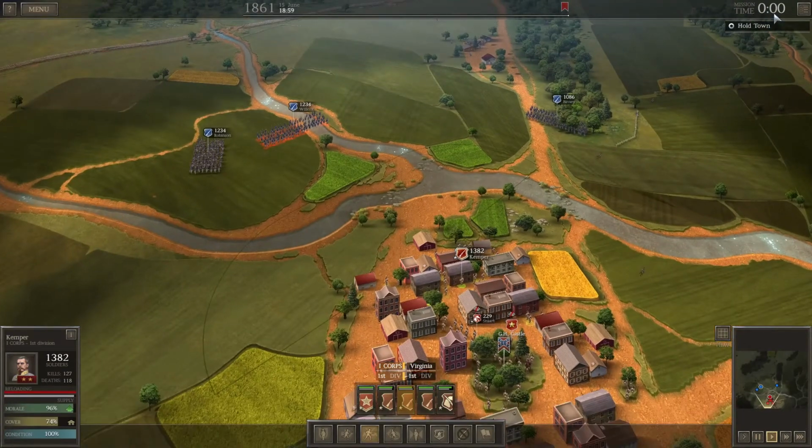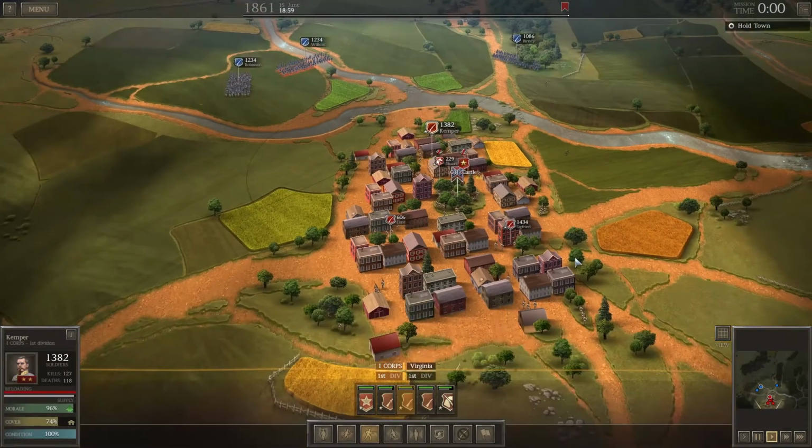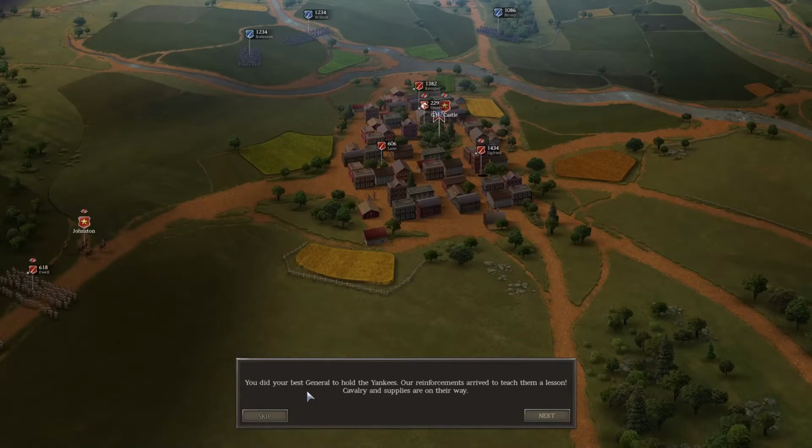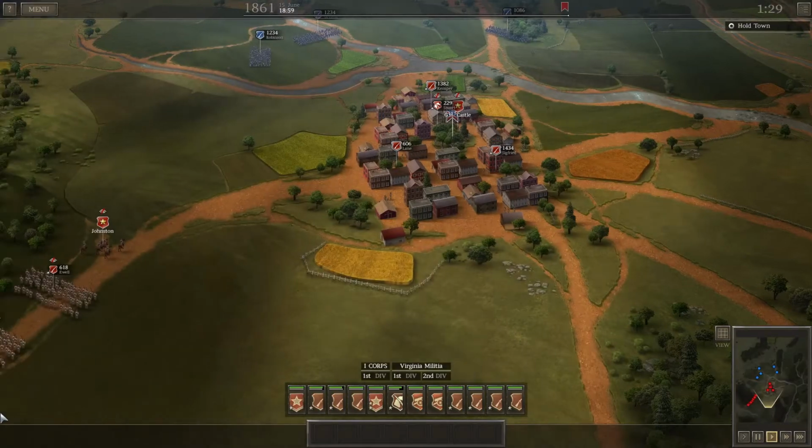But all right, so mission time is now at 0. I'm assuming that means I'm getting my reinforcements. Yes. Okay, you did your best, General, to hold the Yankees. Our reinforcements arrived to teach them a lesson. Cavalry and supplies are on their way as well.